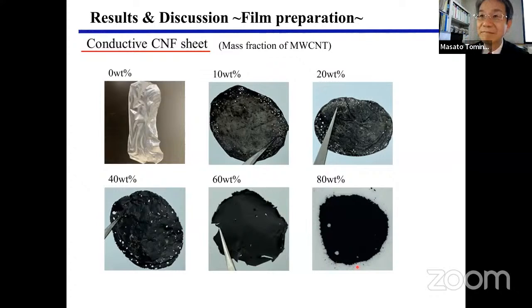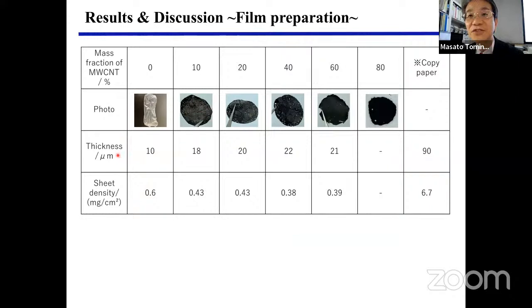And then we measured the thickness of the film. The thickness is around 20 micrometers. If you use copy paper, the thickness is around 90 micrometers. Our prepared film is very thin compared to the copy paper. Also, we calculated the sheet density, around 0.4 milligram per square centimeter. The copy paper is heavier.